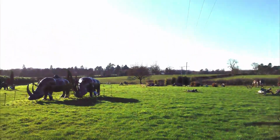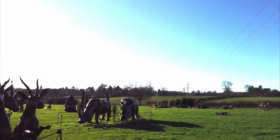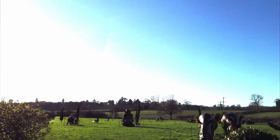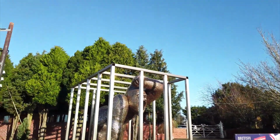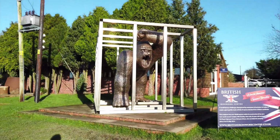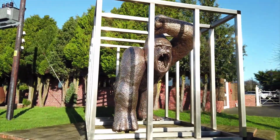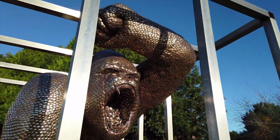Yeah, so this is the safari field, so we've got all those African type animals in the main. And on the back we've got the film star, King Kong. Here he is. Made out of spoons. Close up of the mouth. Just the 40,000 spoons. Ooh, I'll show you. You can see in the mouth there.